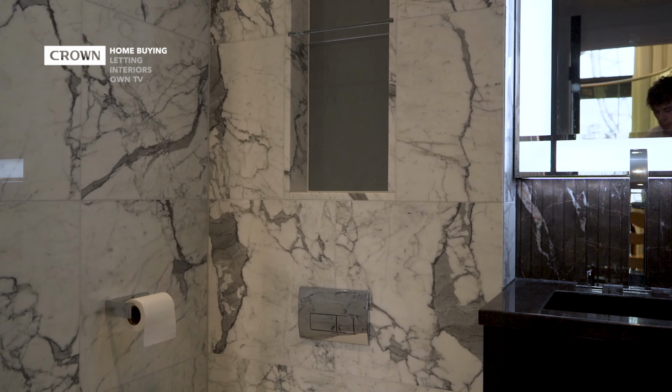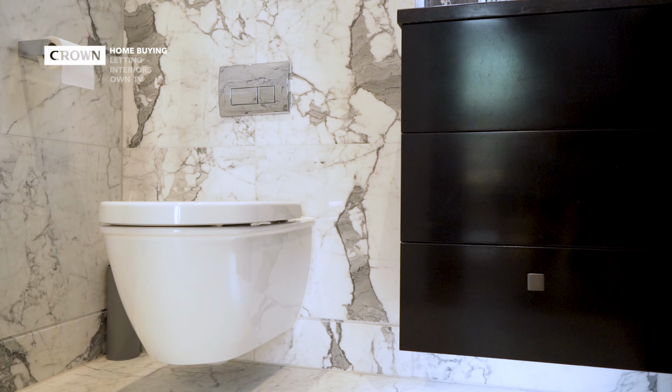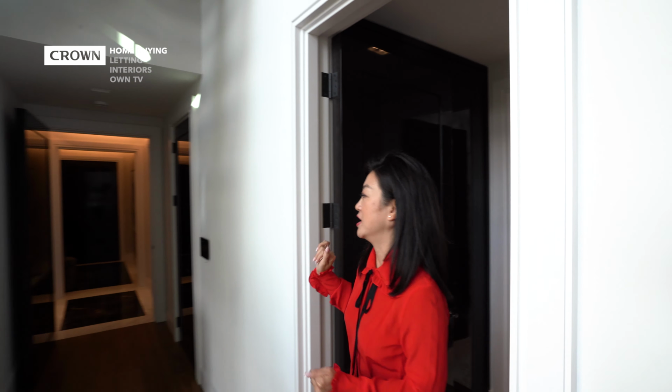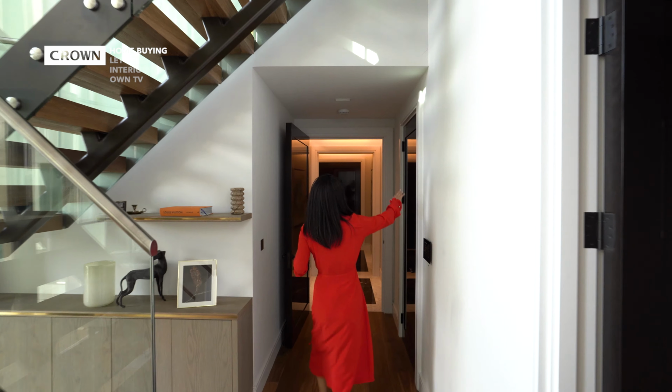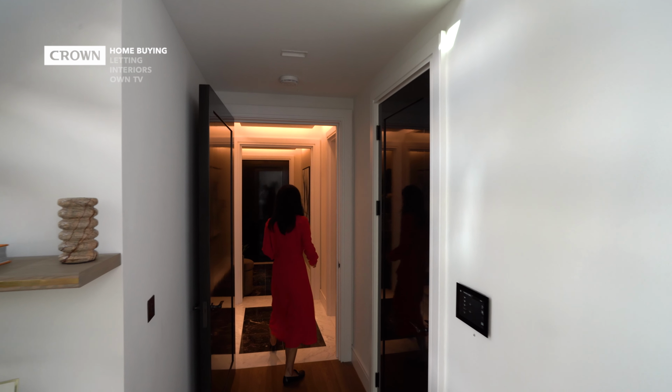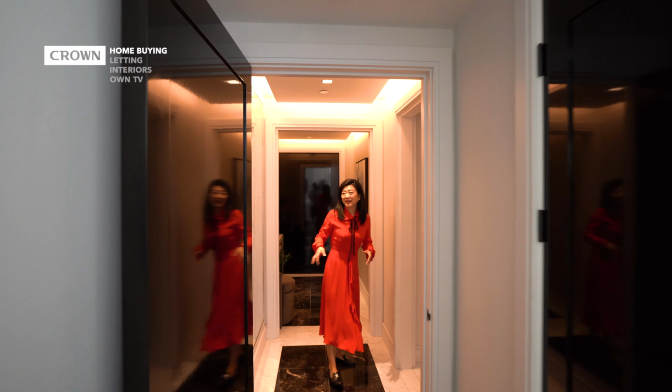So over here you have a guest toilet, and on this side you have a cupboard where you find the washer and the dryer. This is a utility room. There is lots of space for suitcases and general storage. And now we're back to the hallway. I do want to point out this bespoke antique mirror. I really like it. Okay, carry on.